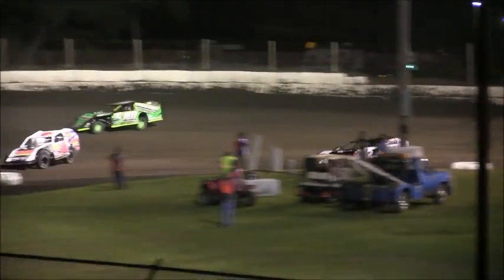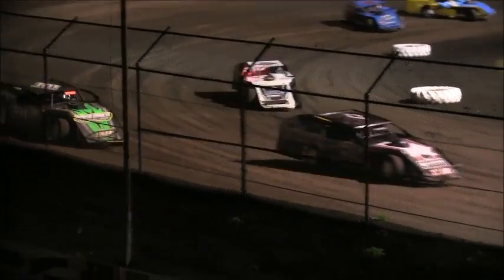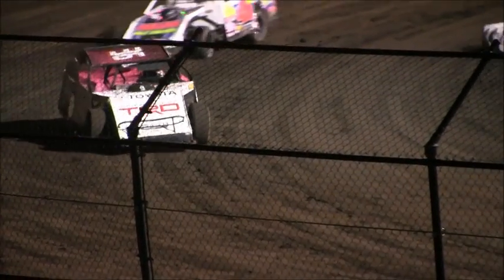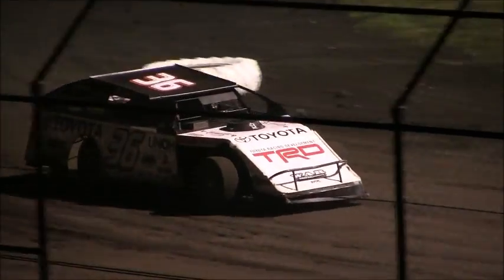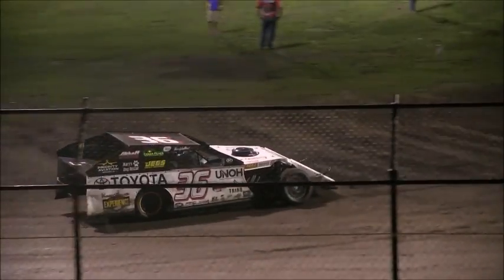Wow. Woo, what a race. The 36 Toyota, the Lethal chassis, UNOH. How about a backstretch for the Herminator, Kenny Wallace?